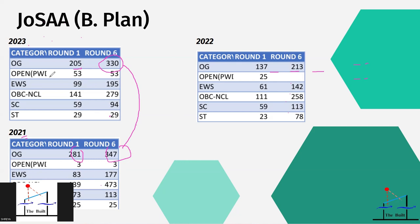For open PWD, last year 2023, it was 53. For EWS, it was 99, and till round 6, it went to 195. For OBC and CL, it was 141 and the last was 279. For SC, it was 59, which means in the first round, the last rank for SC was 59. And till round six, the last rank was 94. For ST, it was 29.